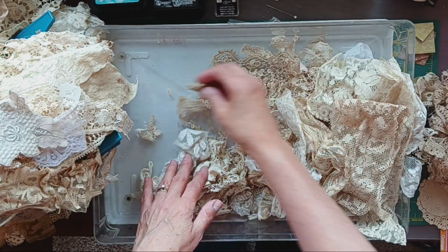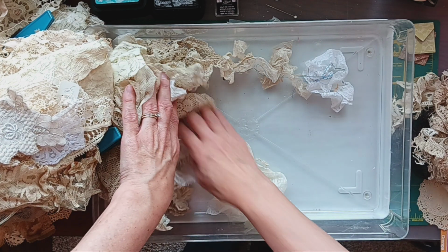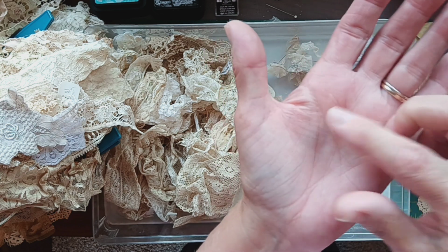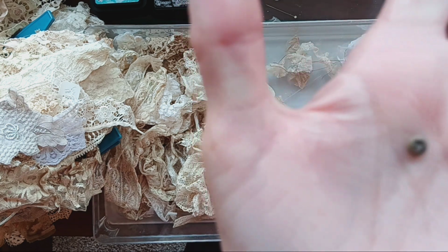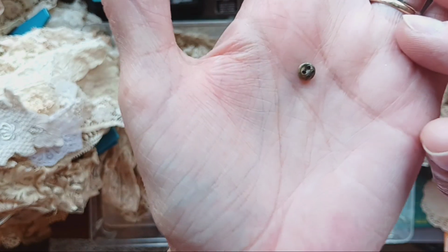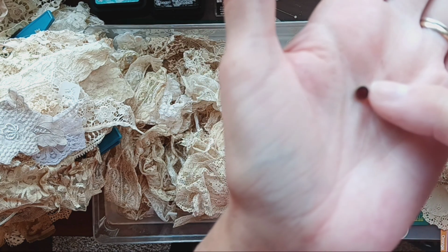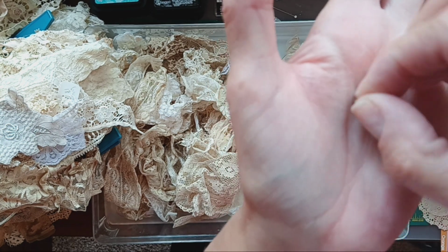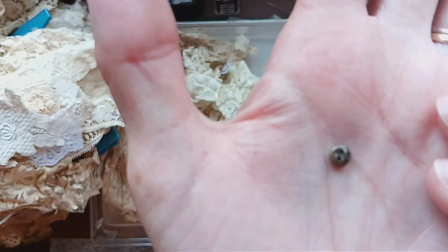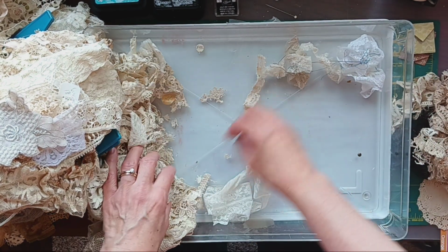Okay, I think I've reached the bottom of the barrel here. Oh, is that a snap? It looks like a tiny button. It's red and crystal-like, but it has four holes like a button on the back. That is so neat. I'd love to have a whole tray of those.